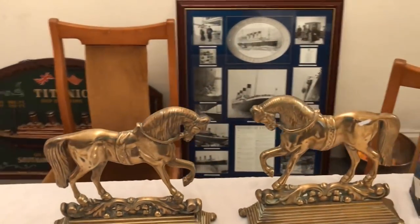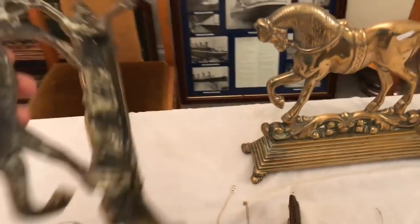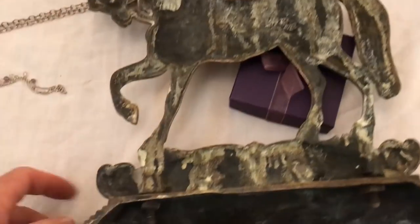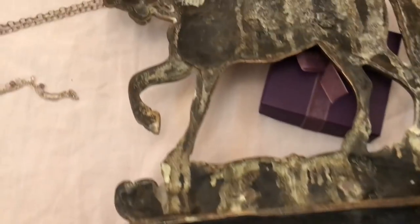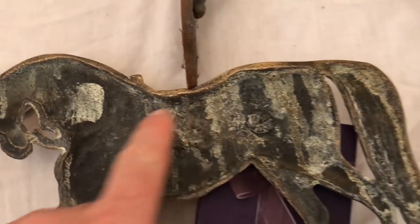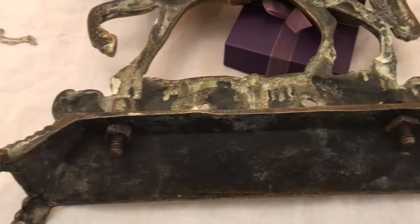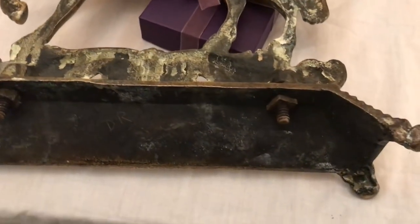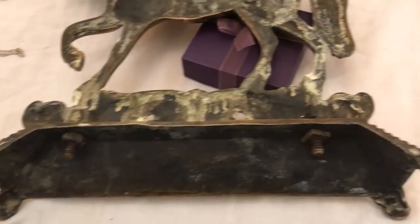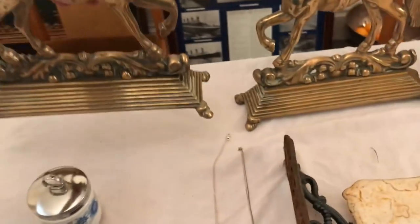And how do you know they're a pair? Because they're either facing each other or facing away from each other. Let me give you a look at the back. Really good heavy pieces, loads of patina on the back, but you can see what I mean, the colour, it looks bronze more than brass. And they've got the handmade bolts on them. So yeah, absolute stormer of a pair, really good weight.